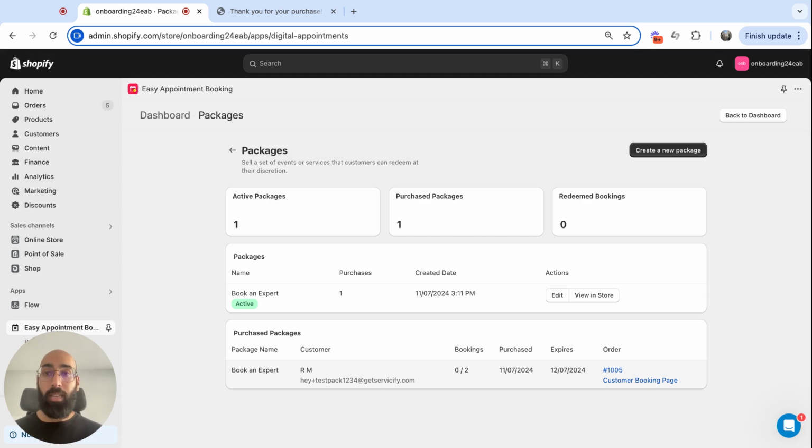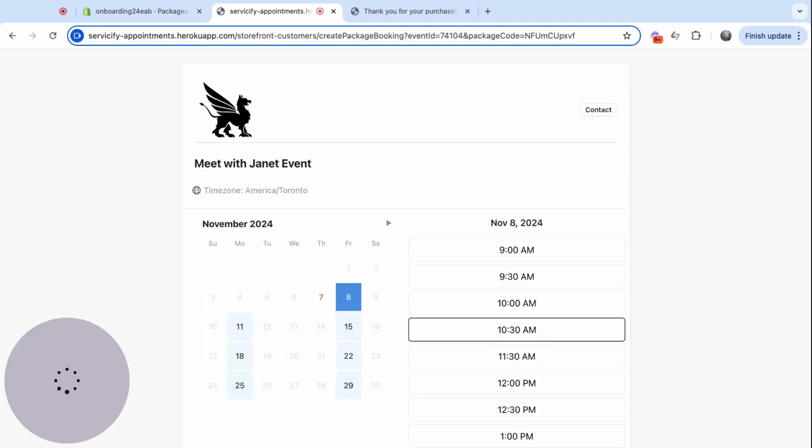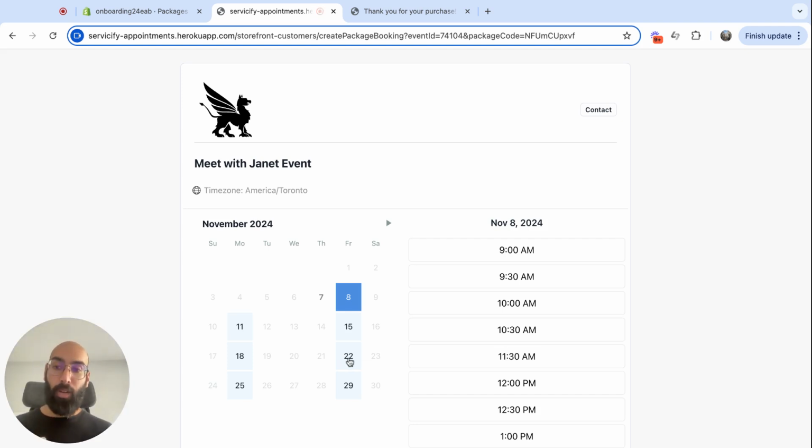Now the customer will get emailed right away. And if you use Klaviyo, it will send the link to that customer. And this is the link that they would see. Now as a customer, I've opened my package and I can see which events I'm eligible to redeem. When I click redeem, it's just like a typical booking flow that your customers would experience on your storefront.